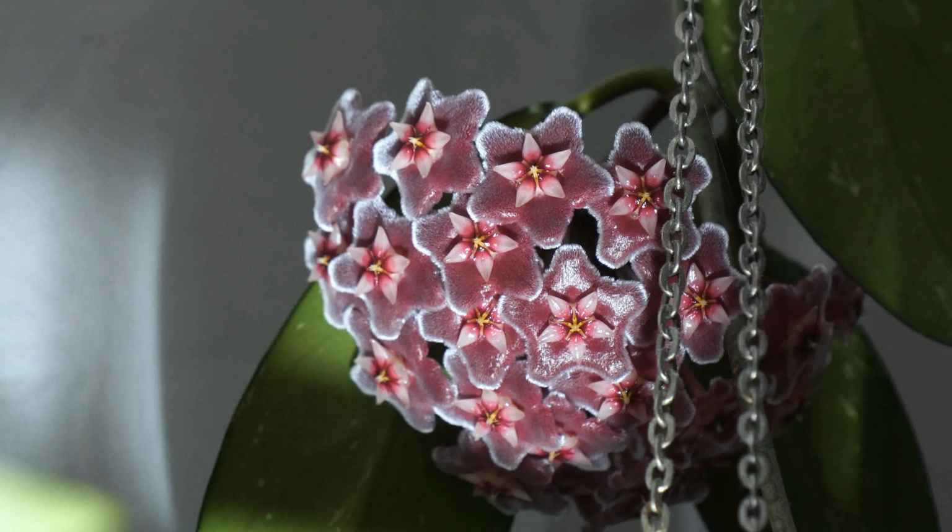I don't know how to describe the edge of the flowers. You can say it's silver, you can say it's purple, or you can say it's gray. It just looks so fantastic. I just feel like touching it.